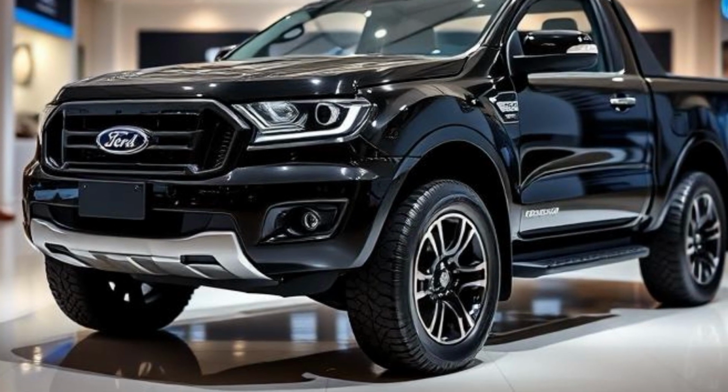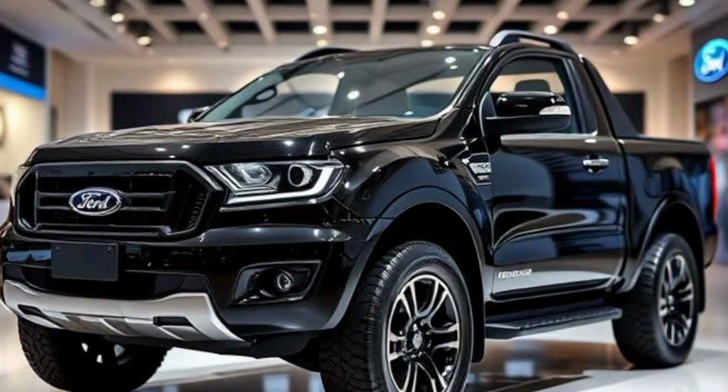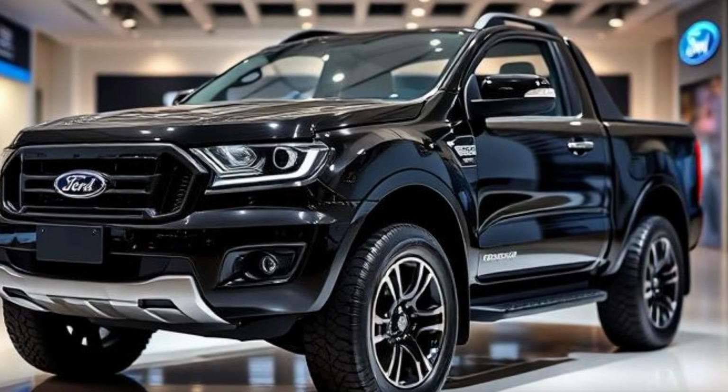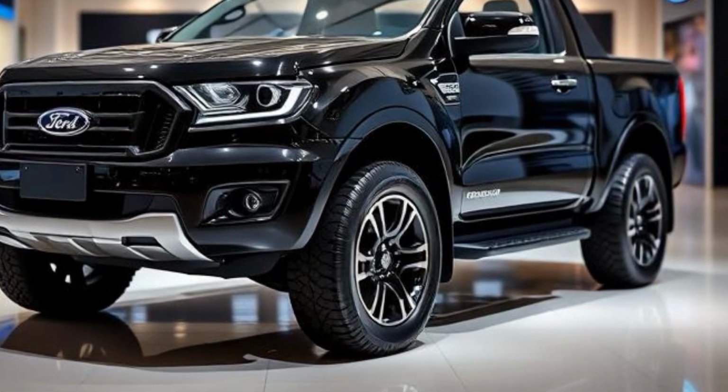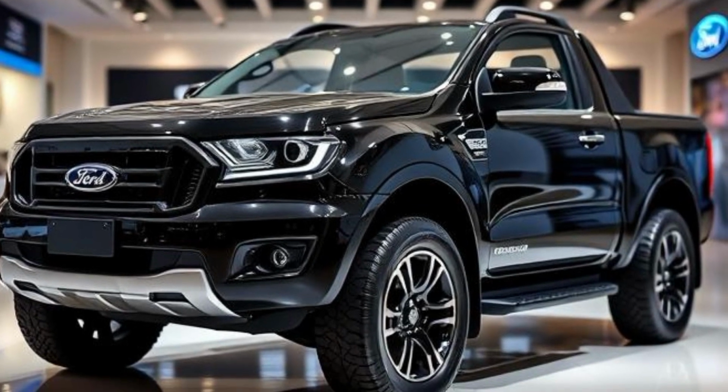Parents can also feel reassured knowing that this toy is built to last, using high-quality materials that can withstand rough play. Safety is a top priority in the 2025 Ford Ranger Ride-On, making it a great choice for parents looking for a secure yet exciting toy.